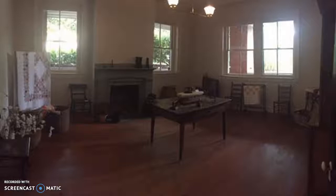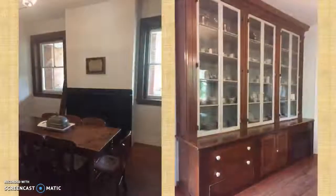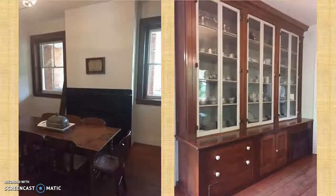From the back of the kitchen, you can enter into the ironing room, where slaves ironed the Bellamy's clothes and blankets. From here, you can go out into the hallway to the back of the house where you enter into the butler's pantry. Here is where the slaves put the finishing touches on the food before bringing it to the dining room. On the right, you can see the original built-in shelves.